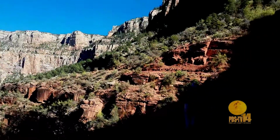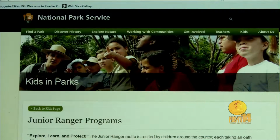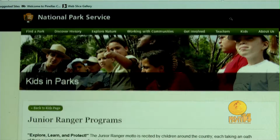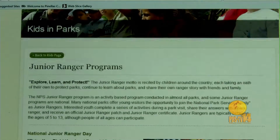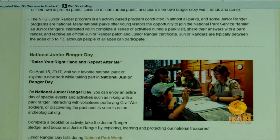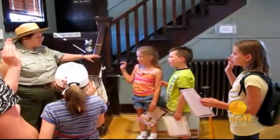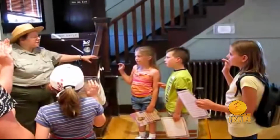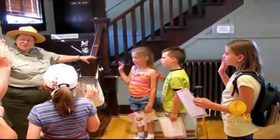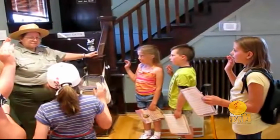So there are so many great opportunities to learn about science here at the Grand Canyon. And for students, there's the Junior Ranger program. Explore, learn, and protect. That is the motto of this program for kids ages 5 to 13 at almost all of the national parks. There is a series of educational activities for kids, and once completed, they take their oath and receive their badge as an official Junior Ranger. And protect Grand Canyon and all the parks.